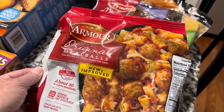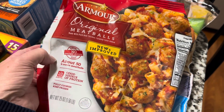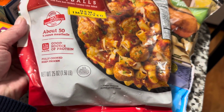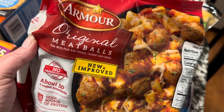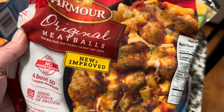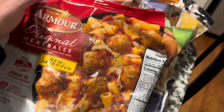And then they have the Armor Original Meatballs, Armor brand. And it says there's about 50 in here, no preservatives. And where is the size? 25 ounces, 1.56 pounds of the Armor brand meatballs. And it says made with pork and chicken, caramel color added. So we're gonna try those in spaghetti one night.